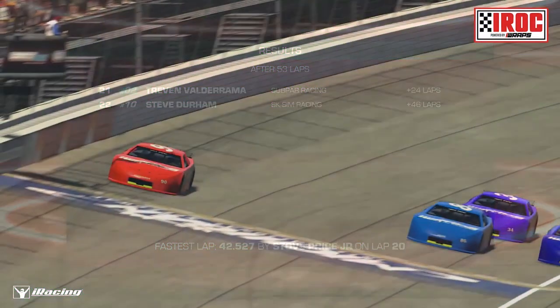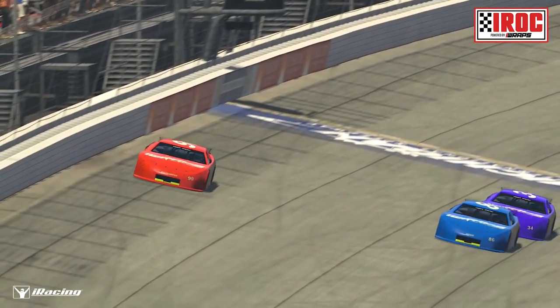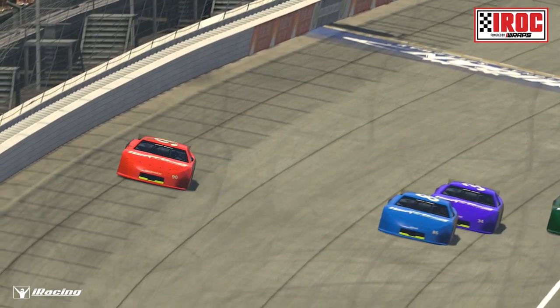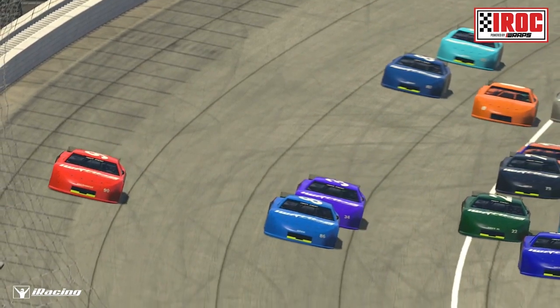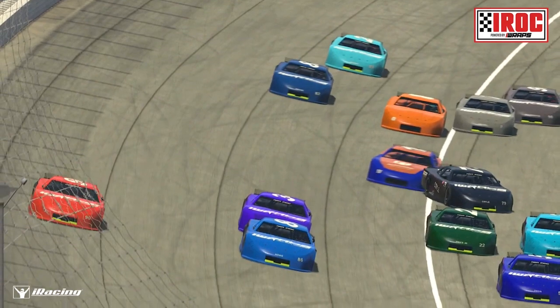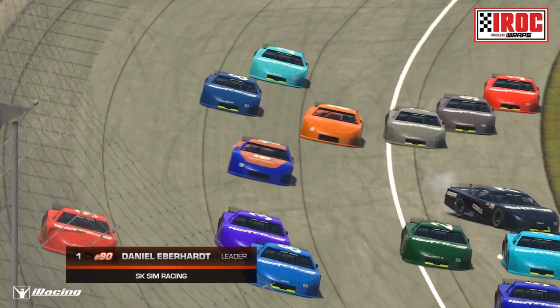We are going to bring in some of these drivers here to give us a bit of a chat at the end of this one. And we are going to kick things off with race winner Daniel Everhart. Oh my gosh, what a finish there at the end of this one. Daniel, you started 16th place, came home though to take victory in dramatic fashion. Oh, heck yeah. That was fun, man.